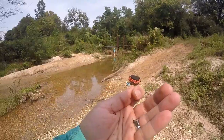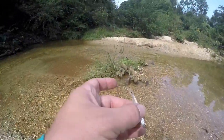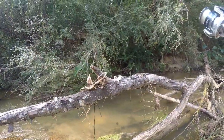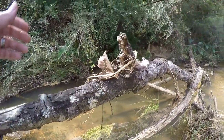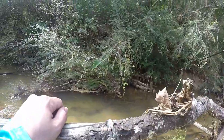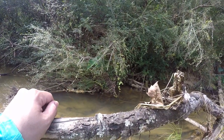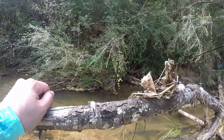That one stayed on the hook that time. Whoop, and then he jumped off. We're just gonna let him go since we've already caught one of these today. And he's gone. The thing about this multi-species fishing is that you are going to catch the same fish over and over and over again. But occasionally, you pull up something different, and that makes it all worth it.